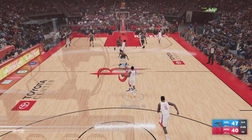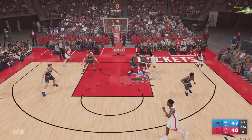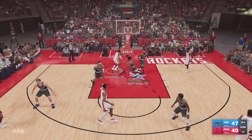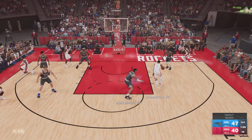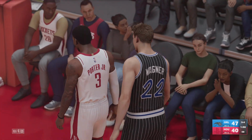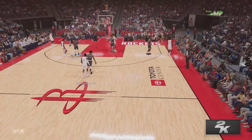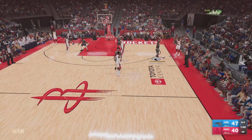3 minutes gone now in the third quarter. Here's Porter. Pass to Garuba. Up top, Smith. Timeout called. Houston. Yeah, coach no doubt wants to use this timeout to review the matchups and maybe make some adjustments as well. I'm sure all of the above is in order, and you can never be too content.